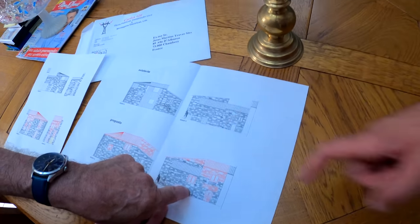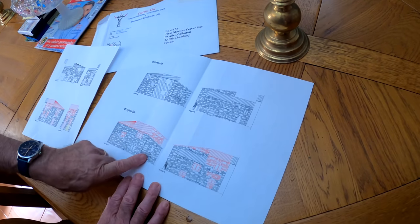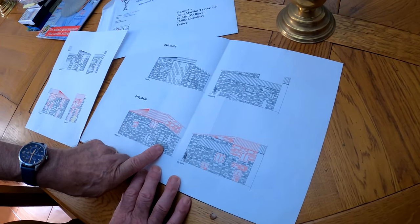This is how the house was before. Now it's like this. These are the plans of when the gentleman was rebuilding the house.